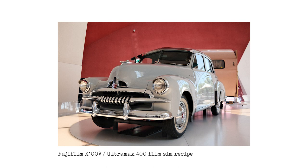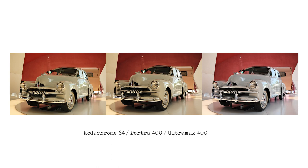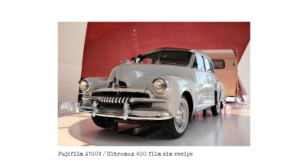The first two, look, I don't think the white balance is correct on these photos. They look too yellowy, sort of color cast, but the third one is definitely the best in my opinion, that Ultramax one. The colors look a lot more truer to life with that indoor lighting.